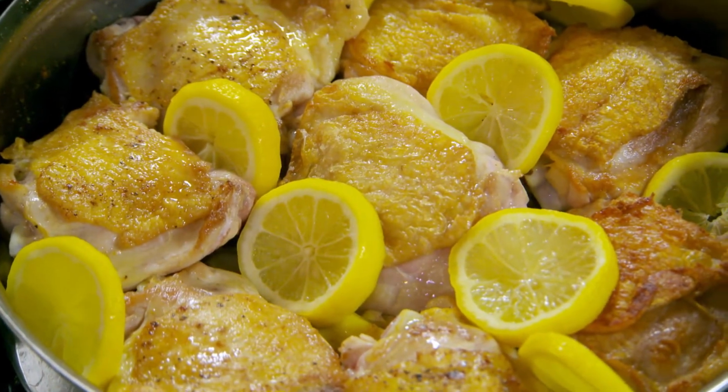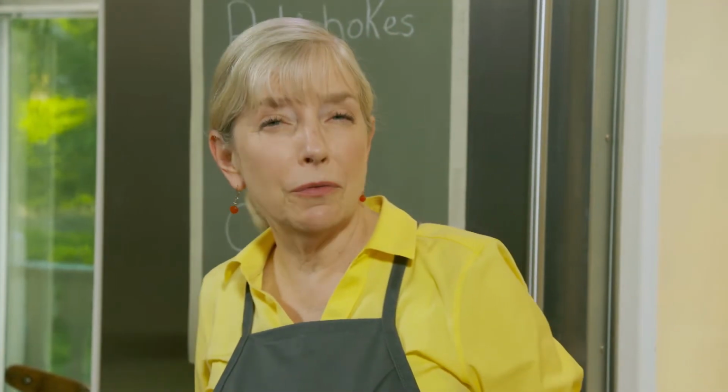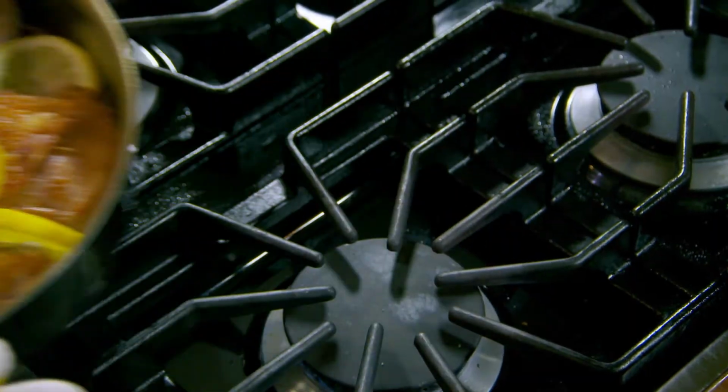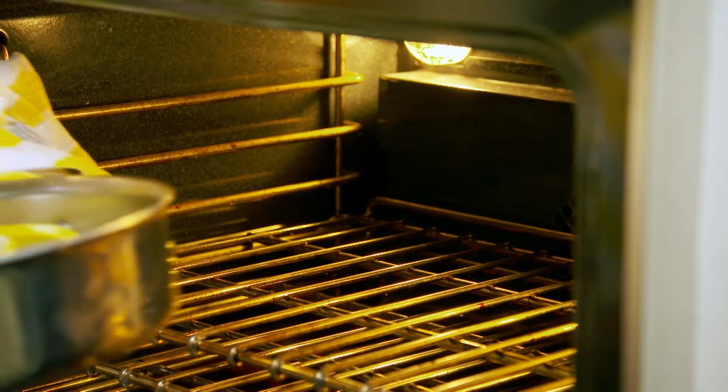Okay. And now the whole thing goes in the oven at 350 for, I'm going to say 20 to 30 minutes, depending on how big the thighs are. These guys are sort of big, but we're going to check them and see. They should be very firm.